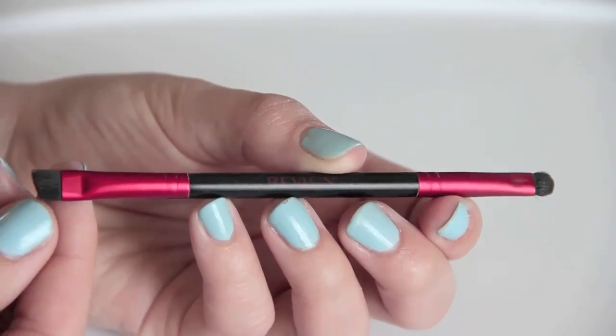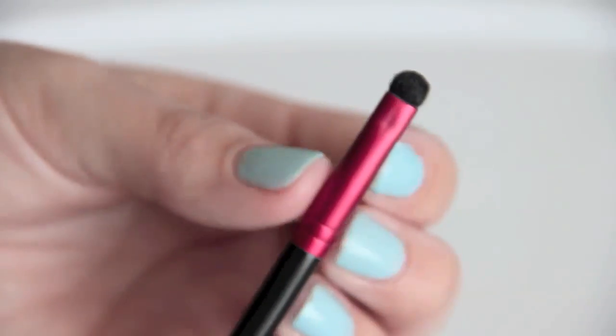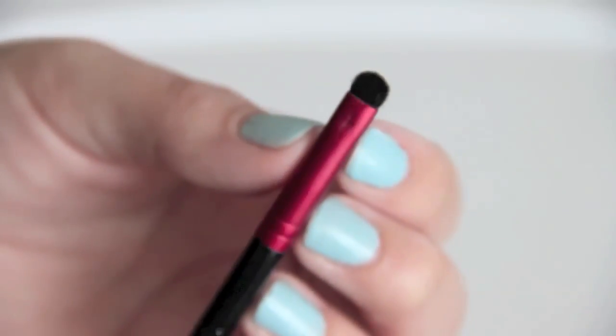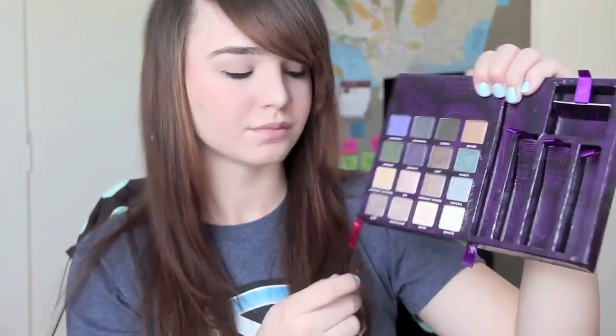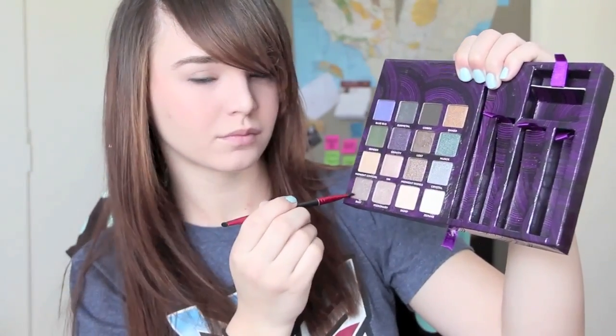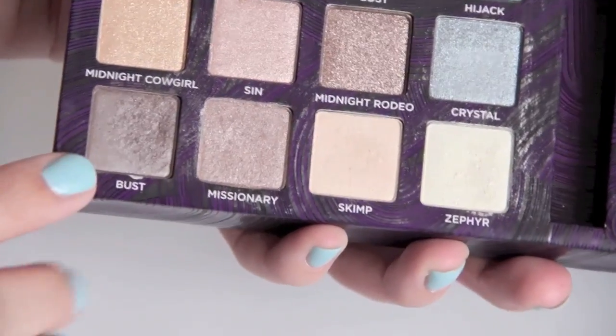So then instead of eyeliner, I'm going to go in with a shadow on the bottom lash line. I have a Revlon double-sided brush. One side is a very small dome brush, and the other side is a nice little angled brush, which I love to use for my bottom lash line. So we're going to be using that side, and I'm going to be using the Urban Decay Book of Shadows for the color Bust. I love this for my bottom lash line for a very natural look. I'm going to dust off the excess and just go in and trace the bottom.